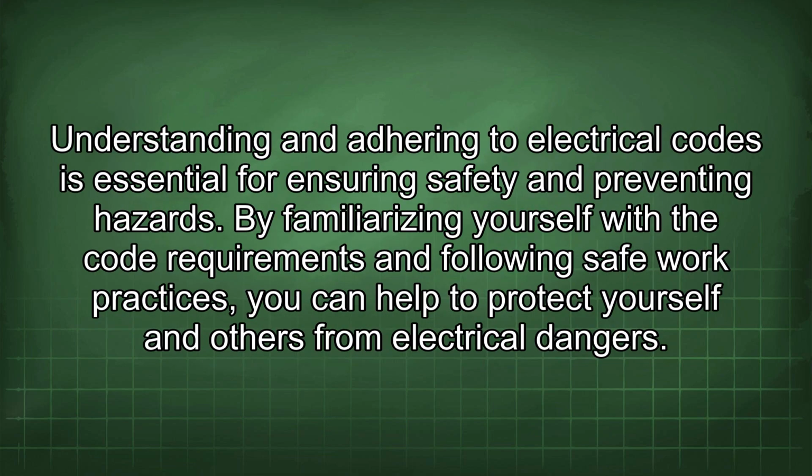Understanding and adhering to electrical codes is essential for ensuring safety and preventing hazards. By familiarizing yourself with the code requirements and following safe work practices, you can help to protect yourself and others from electrical dangers.